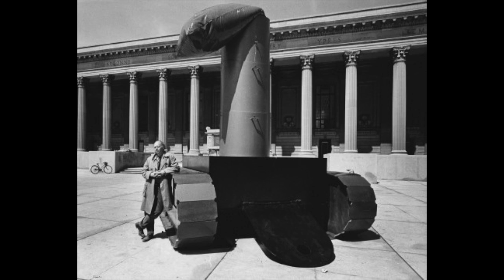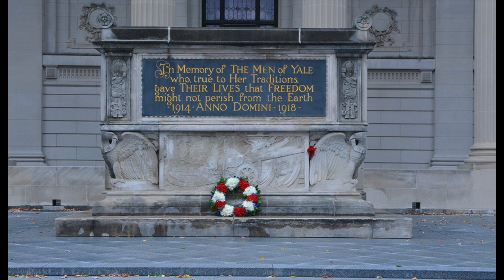Before this, the 24-foot-high sculpture was placed in the plaza that overlooked not only the Yale President's office, but also a prominent World War I memorial. This relates to the vast size because it wanted to overlook the site.